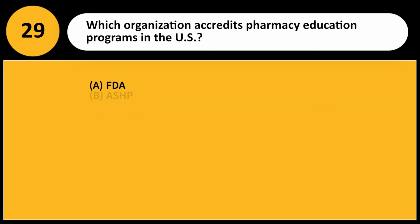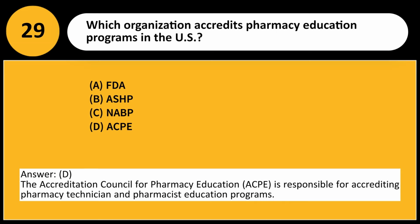Which organization accredits pharmacy education programs in the U.S.? A. FDA. B. ASHP. C. NABP. D. ACPE. Answer, D. The Accreditation Council for Pharmacy Education, ACPE, is responsible for accrediting pharmacy technician and pharmacist education programs.